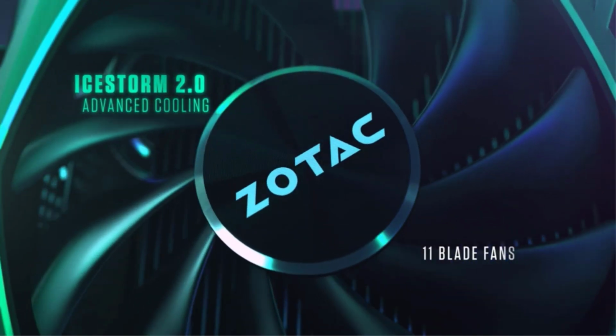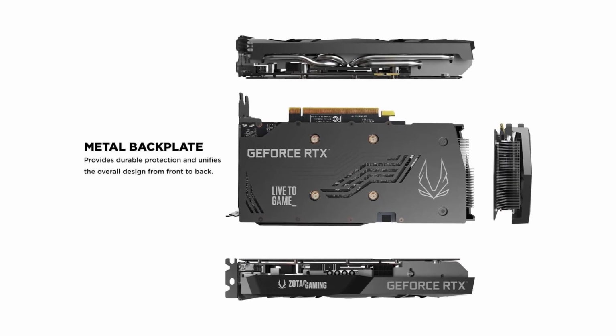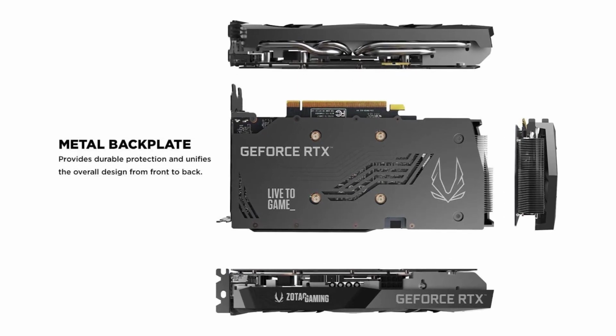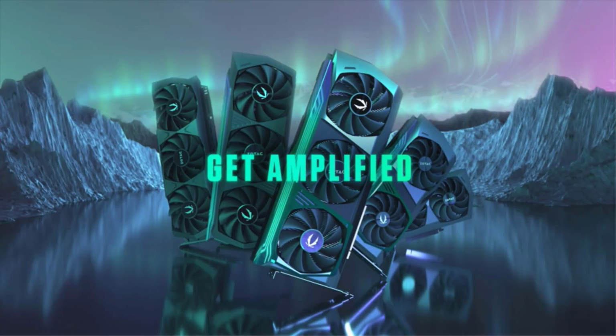Amplified gaming performance with 12 GB GDDR6 and NVIDIA Ampere architecture. Advanced cooling technologies for efficient temperature regulation. Active fan control allows users to manage fan rotations for optimal airflow. Metal backplate enhances card rigidity and overall durability.